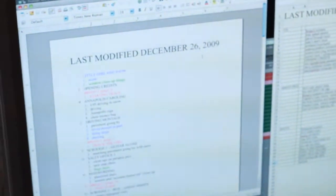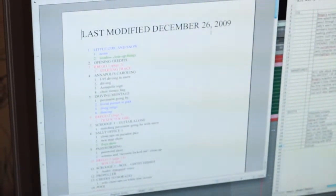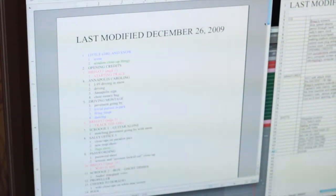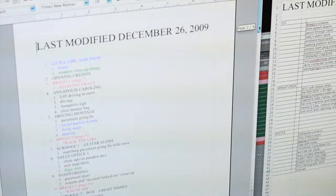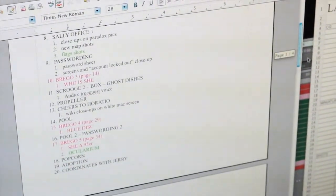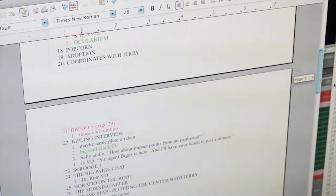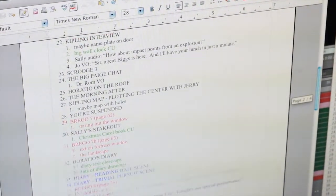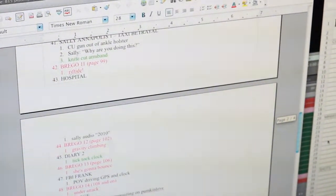So I wanted to show you something here. I have various lists up here, lists of stuff that needed to be done on the movie at various times in the history of the movie. So here we have December 26th, 2009, about 2 years ago. The colored letters there are stuff that hadn't been done, and those represent entire scenes that hadn't been shot, let alone all the visual effects that had to do with each one of those scenes. So there's a ton of stuff that needed to have been done at that time.